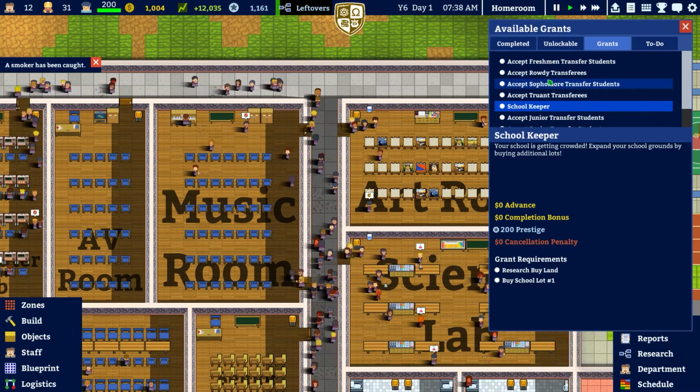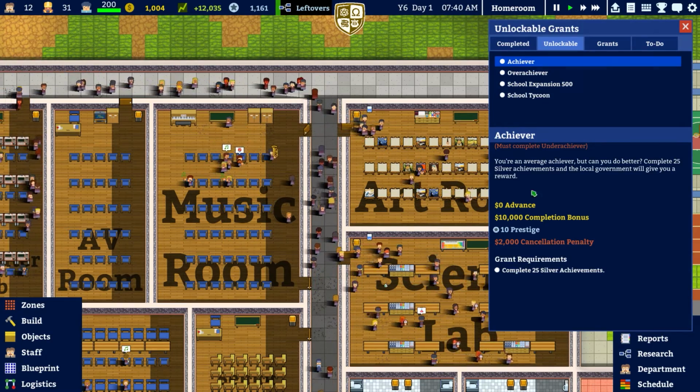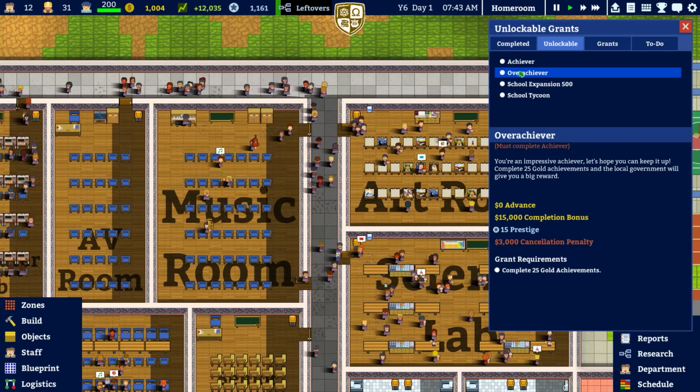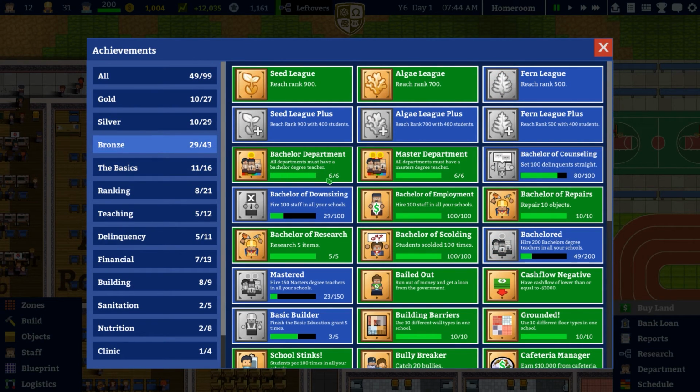School keeper is just... no. I think no, because I want underachiever, and then you get achiever, which is silver achievements. But I don't know if we can get it now or not, because it needs gold achievements. How many do we have? Oh, bro. So we have 29 out of 43, and we need 30. Well, that's actually quite good to know.